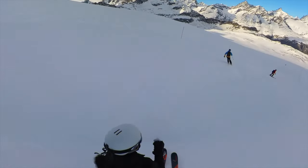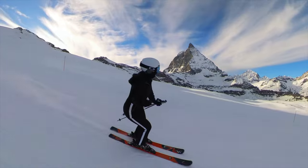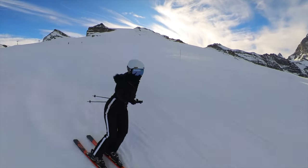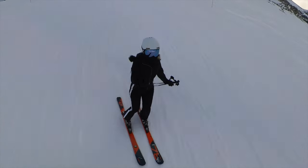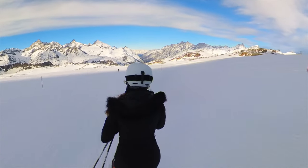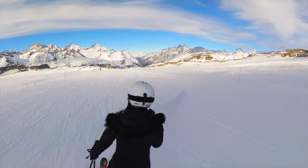Zermatt offers extensive ski opportunities with interconnected slopes in both Switzerland and Italy. There are over 360 kilometers of ski slopes catering to all levels. Skiers and snowboarders can enjoy a variety of terrain, from gentle slopes for beginners to challenging black runs and off-piste adventures.